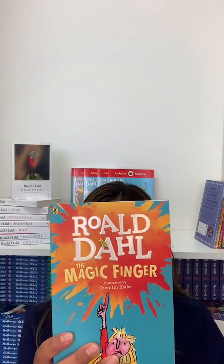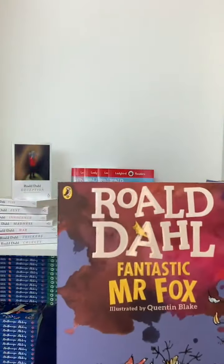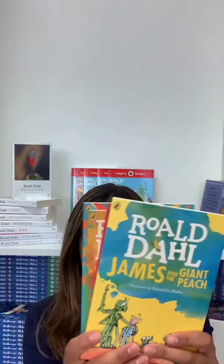So we've got in this collection, I'll just show you, you've got the Magic Finger. You've got the Giraffe, Pelly and Me. We've got Esio Trot. We've got Fantastic Mr. Fox. And then James and the Giant Peach. So with these, even if your child has read them, we saw some of these titles in the Ladybird collection that's just behind, but those are shortened versions adapted for that age. This is now taking it up a notch to the next level.